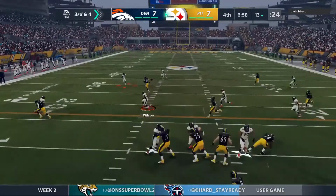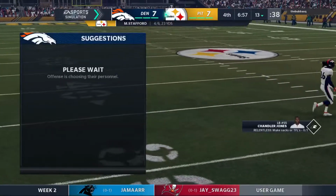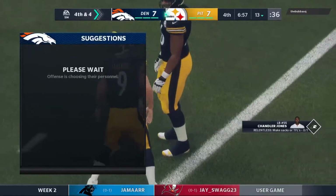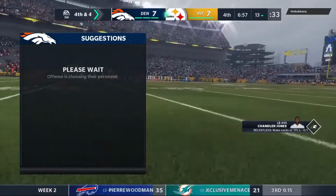From the gun, Stafford. And that is incomplete. How about some applause for the defense there? They forced him to throw that one into coverage, and just like that, they're staring at a 4th down. Well done.